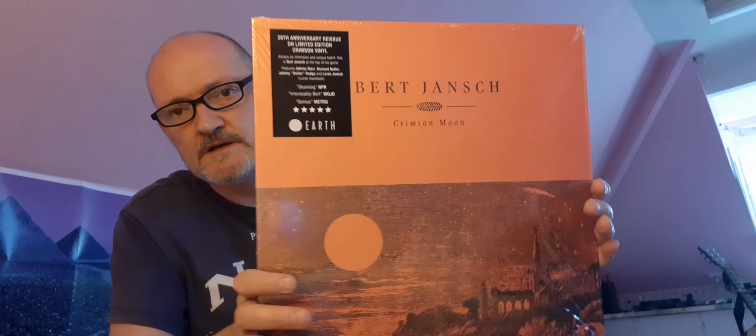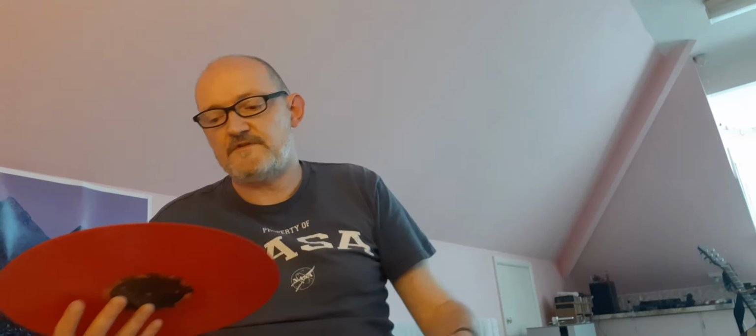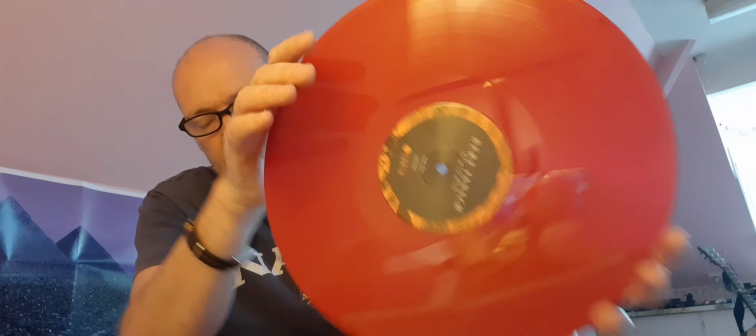Okay, next one. Sticking with the Pentangle theme, another member of Pentangle, his counterpart in that, Bert Jansch. I got a couple of sealed copies of a couple of reissued albums, which I wasn't particularly familiar with. This one, a 20th anniversary reissue on limited edition crimson vinyl, is Bert Jansch's Crimson Moon. This is on the Earth label, and it comes on a very nice red vinyl.